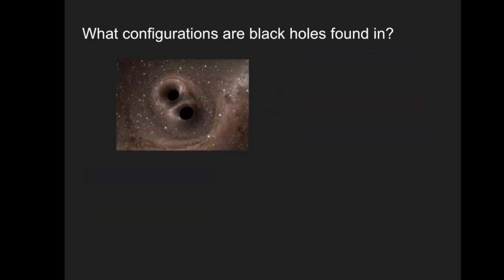There are different kinds of configurations or varieties that black holes can be found in. One of these is called a binary black hole. This is where you have two black holes orbiting each other. As these two black holes orbit each other, they produce something called gravitational radiation, and so the system is losing energy. The black holes get closer and closer and closer, and eventually they get so close that they merge. When they merge, they produce a really large signal of gravitational waves.